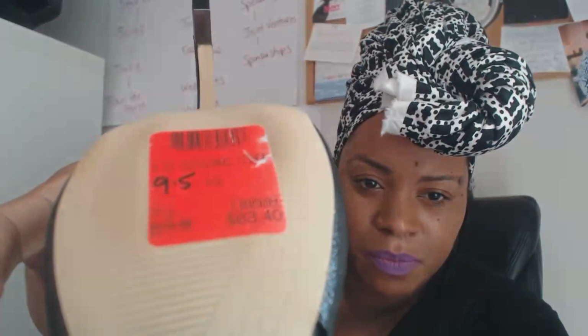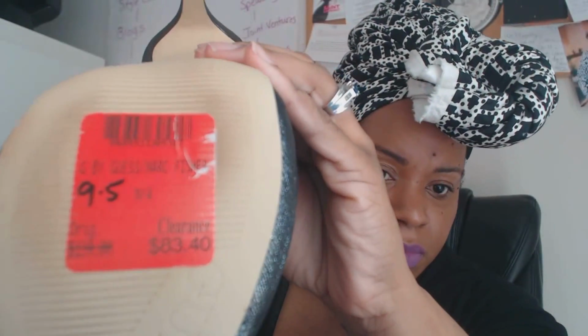$22. And the original price was what? $139. Oops, sorry. I'm sorry, y'all. I was trying to be good. I really wasn't trying to shop. I really was not trying to shop. And something in me, the Holy Ghost, is to take that shoe to the register because it's going to be cheaper. $22. But I didn't stop there, y'all.